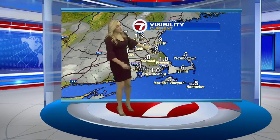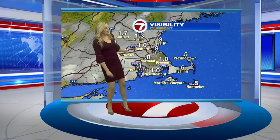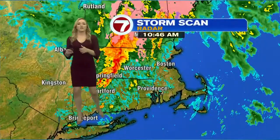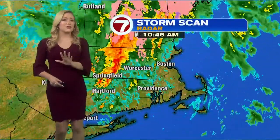Less than a mile of visibility, like you just saw. We can't really make out the Zakim Bridge out there. We're less than a mile in Boston, a mile in Bedford, right around a quarter of a mile visibility in Worcester, less than a mile in Norwood. So you'll likely drive through pockets of reduced visibility from town to town. So just something to be mindful of.